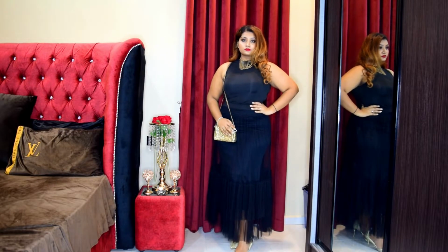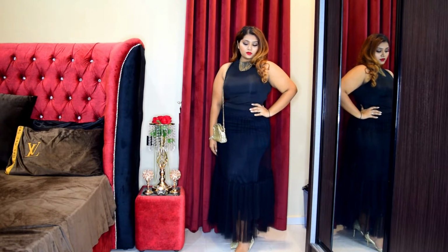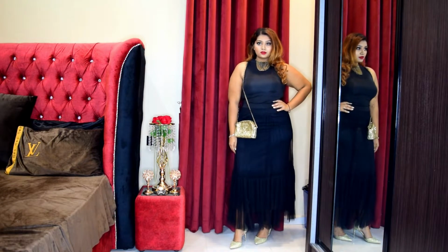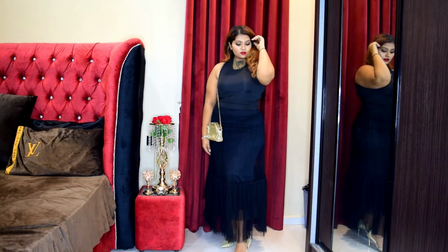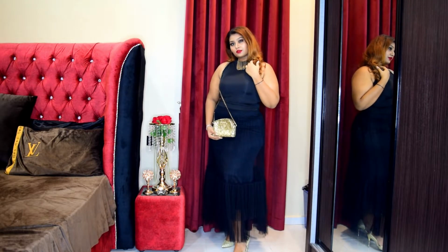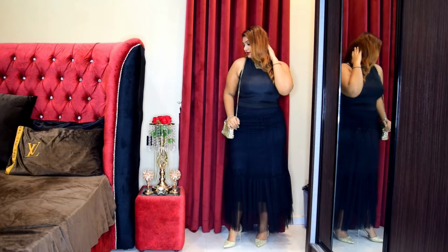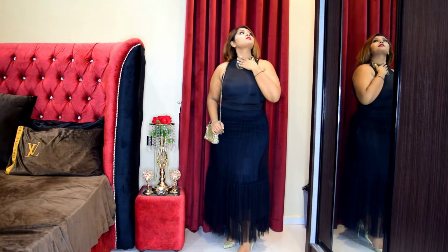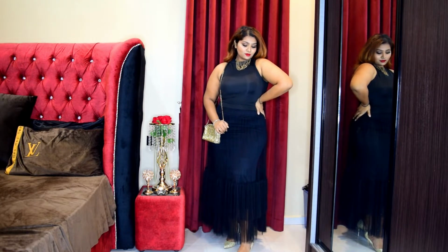For this look, I've paired the bodycon dress with a flat mesh skirt to give a gown feel, but you can totally add any skirt, be it a pencil skirt or a flat skirt. I gave this look a party feel, so I dressed it up with a black and gold statement necklace, gold sling bag and gold heels. This perfectly adds glitter to this simple black dress and makes it great for parties and nights out.